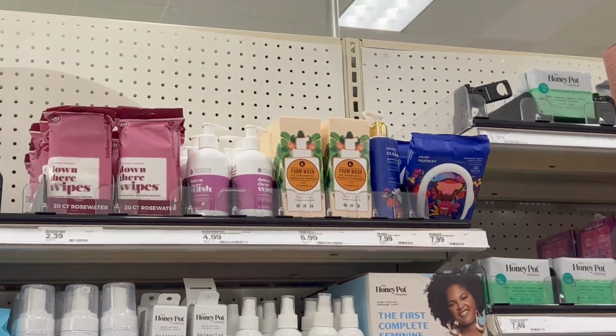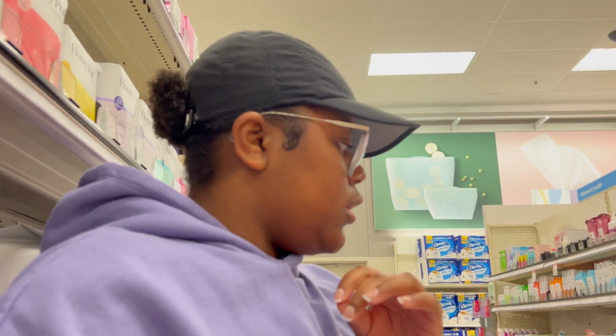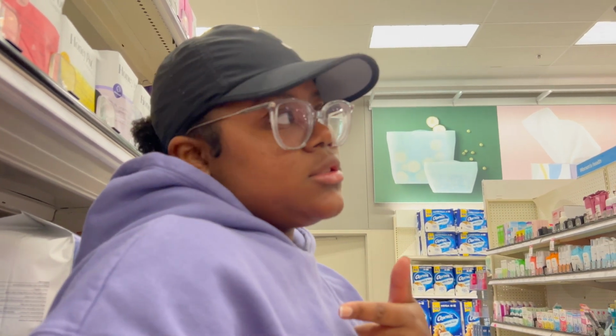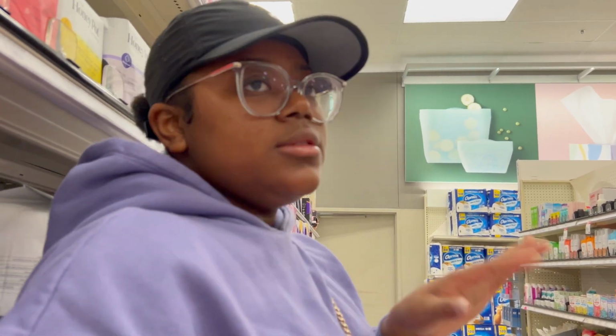Now I just started using that wash, and it helps me not sweat in my bathroom area, so it works 10 times better than 25. The fragrance is a little strong for me, but it might not be for everybody else, so I think y'all should try it. But I have Honey Pot too, and I don't use Summer's Eve and none of that stuff. It's bad for you.